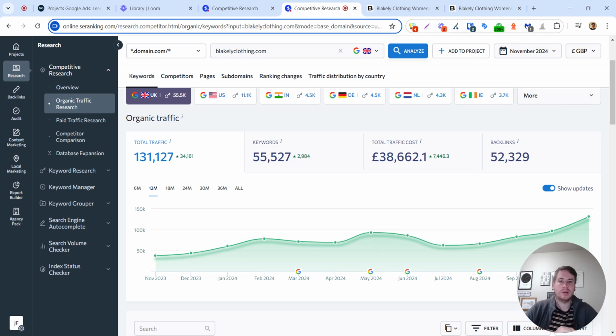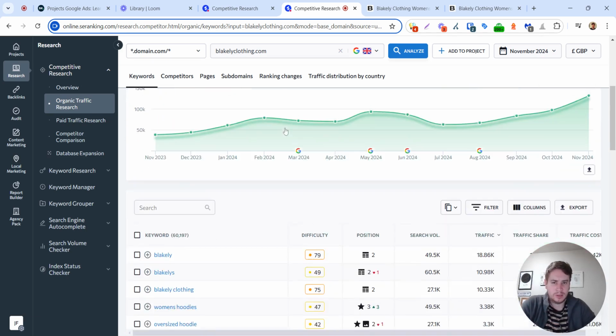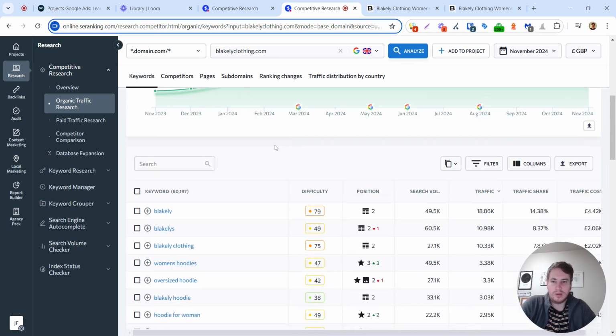But rather than just going, okay, this website's got 5,000 keywords in common with mine, those keywords could be completely separate and completely irrelevant. If you refine it down to a similar size of website, then you'll get a better indication of who your real competition is.